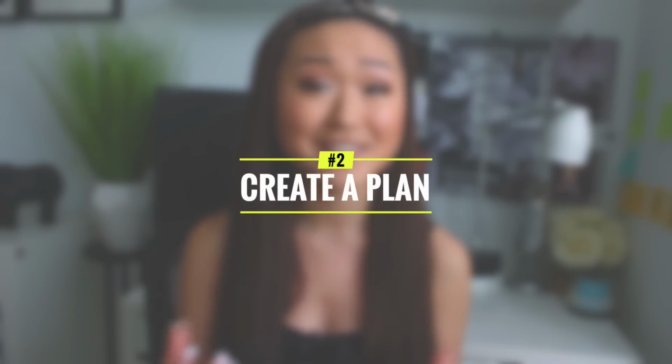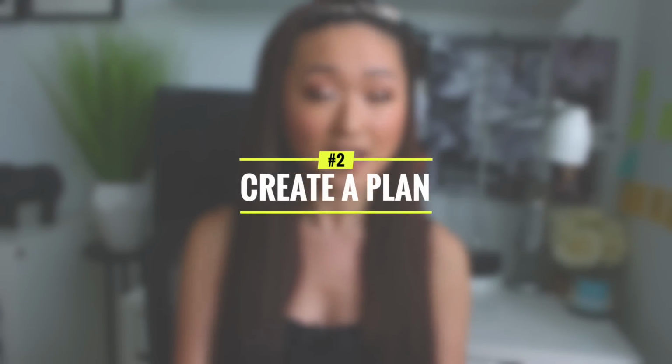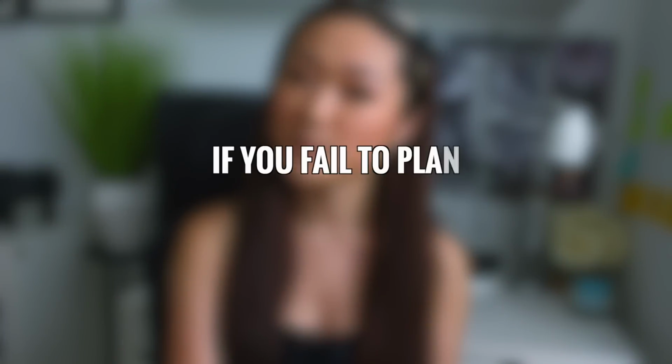Now, the next step is to actually create a plan, to actually schedule all of these things that we discussed. Because you know what they say, if you fail to plan, you plan to fail. That's why I'm going to share my screen and show you my project management tool, Asana, and how I'm going to make it all happen.